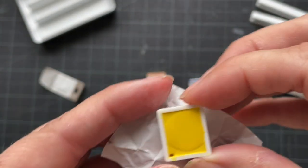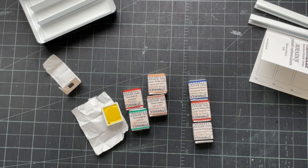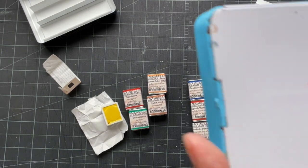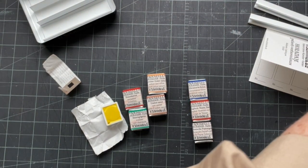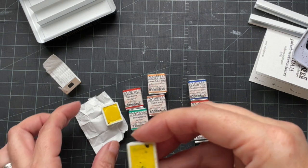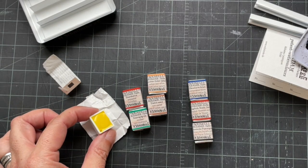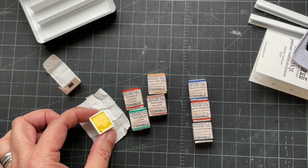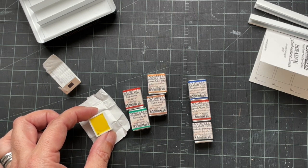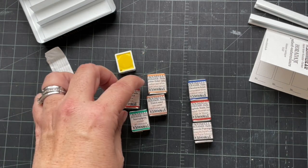So the pans are a little bit different as you get out my set, which is right here. It's really the set that I use the most, the Schmincke. Sometimes I change things up and start using other palettes that I have, but mostly I keep to the same. It's just a little bit like thicker walled plastic. So it's not too different. So we have that. And I'll just keep unwrapping these.